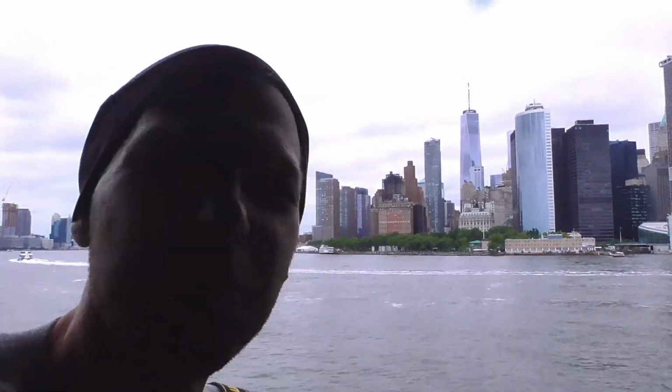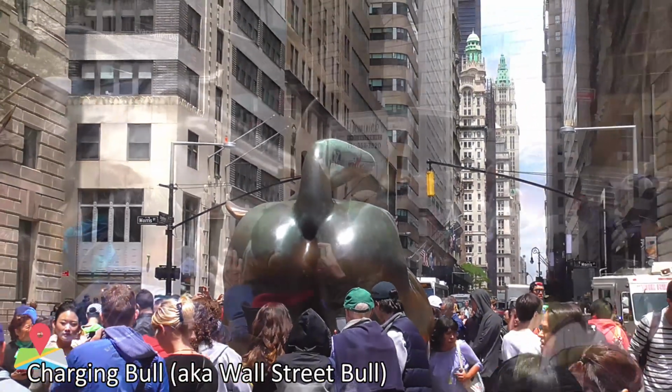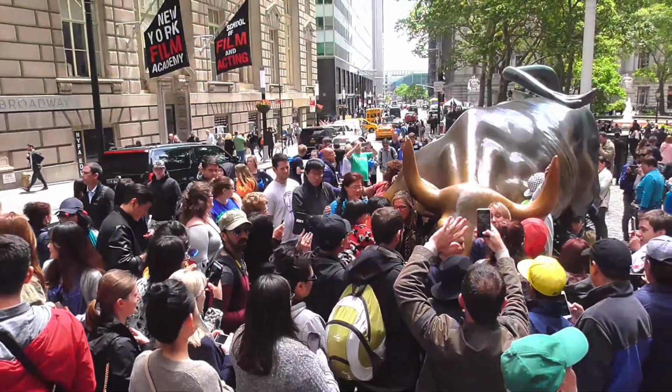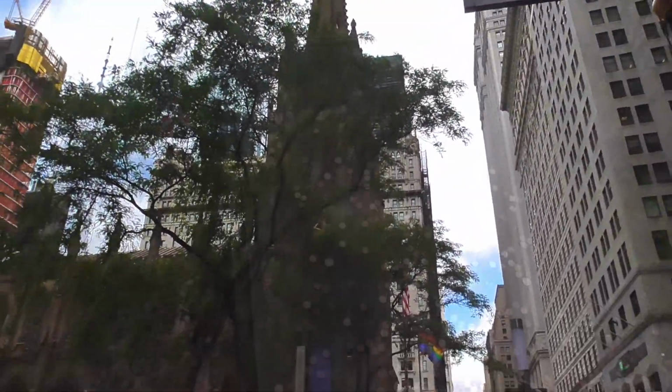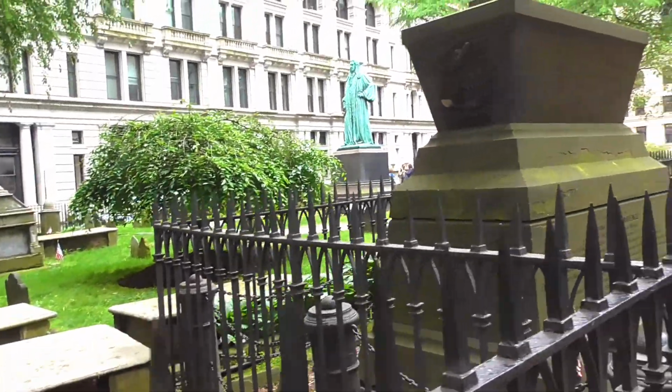So this is New York City. Tourists travel from all over the world to see the bronze beast, striking poses and snapping pictures in front of it. The charging bull has become a universal symbol of the American stock market and big business. It's also one of the most popular sites in New York City.